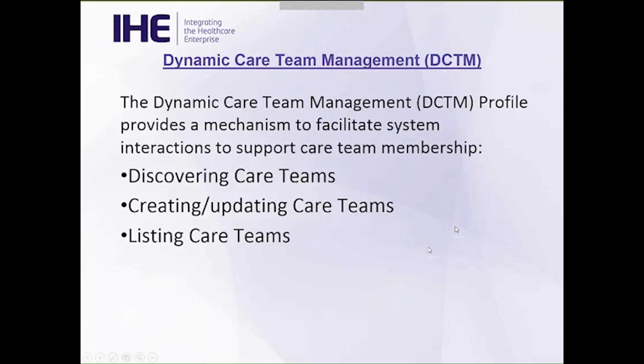The next profile is the Dynamic Care Team Management. Dynamic Care Team Management, or DCTM, provides a mechanism to facilitate system interactions to support care team membership. This is done by allowing systems to discover a patient's care team, or to create a new care team for the patient, or update an existing care team. And since a patient may have more than one care team, you could also ask for a list of all of the patient's care teams.